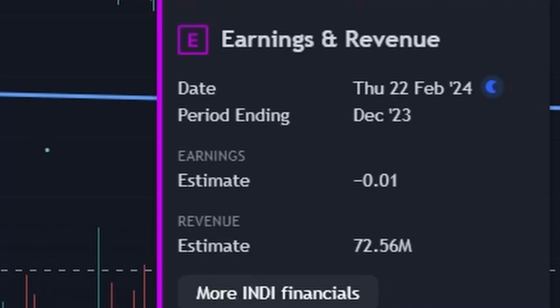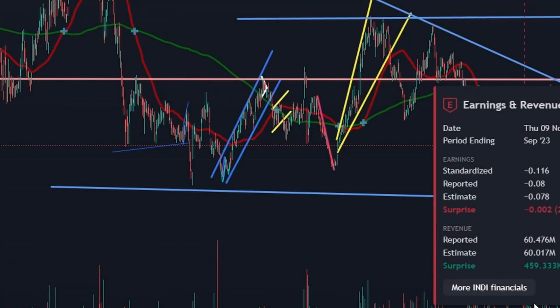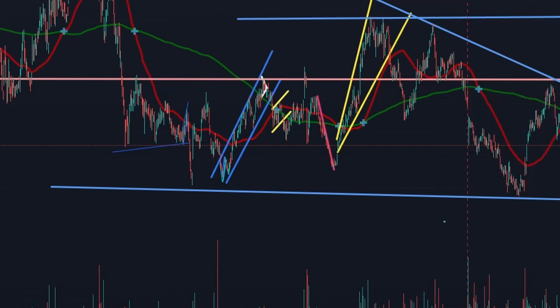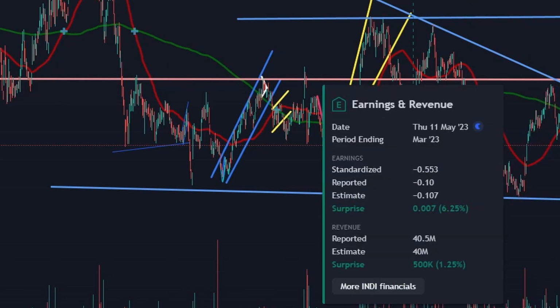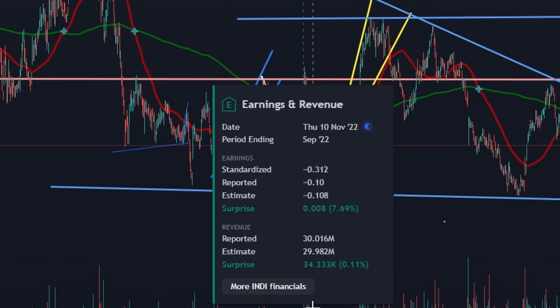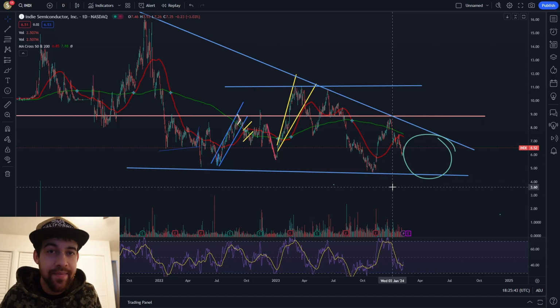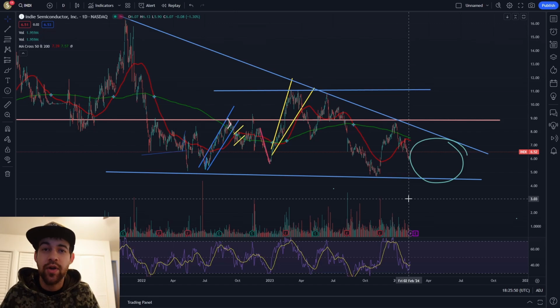But Indi Semiconductor is expecting a $72.5 million quarter for revenue, and let me just show you how consistent, extremely consistent their revenue growth is. Our previous quarter reported, they reported $60 million roughly. Quarter before that, 52 million. Quarter before that, 40 million. Quarter before that, 33 million. Before that, 30 million, then 25 million. Indi for the longest time has had extremely consistent revenue growth. They've made very wise acquisitions throughout 2021, 2022, and 2023.